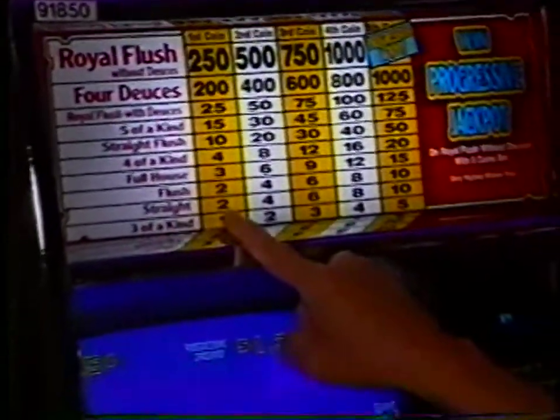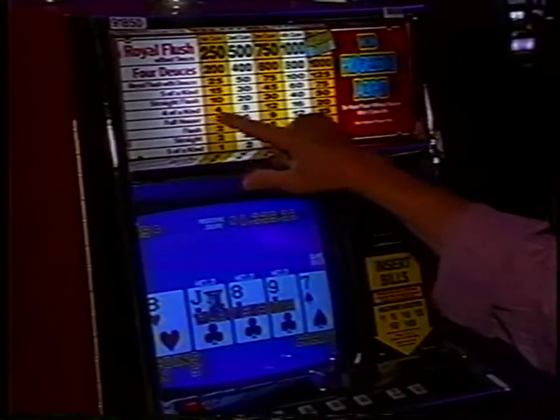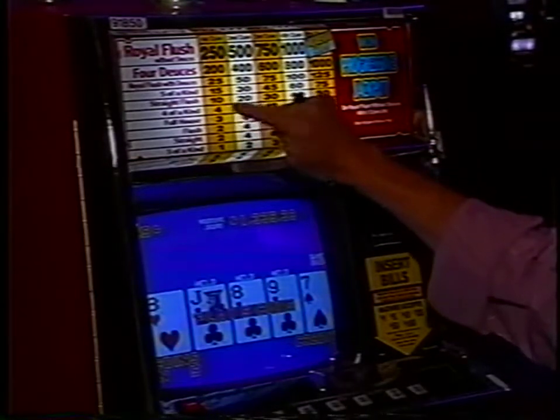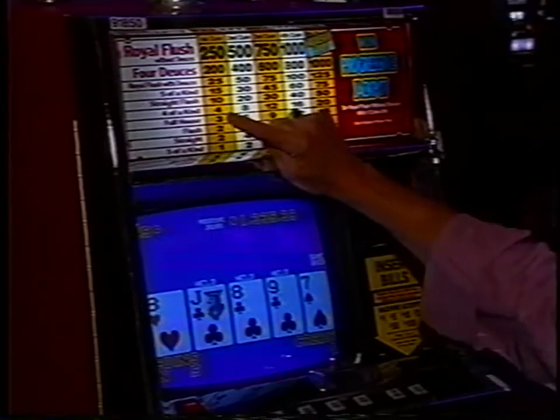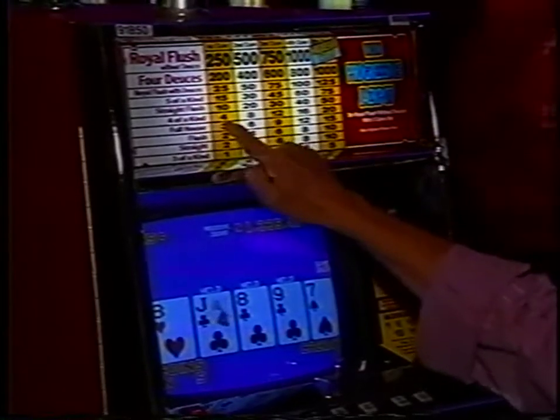A straight here only pays two. A flush only pays two. A full house only pays three. Look at four of a kind, four. Now, when you're looking around at Deuces Wild machines, you say, is that good or is that bad, Jimmy? Well, I'll show you a couple more Deuces Wild payoffs in just a few minutes on other machines. You can compare yourself. You should write all these down and compare yourself.